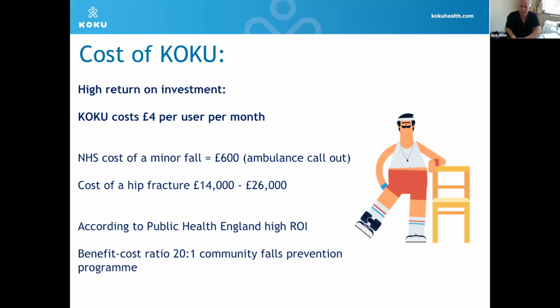Now it comes to the important bit we all want to know: how much does it cost? So it's £4 per user per month, £48 a year. And then she goes into show what the costs are of a fall, the cost of a hip fracture, just to show how that £48 plays against those costs. So it's a massive return on investment for investing in this program for the elderly to get involved. You know, 20-1 falls prevention, amazing.